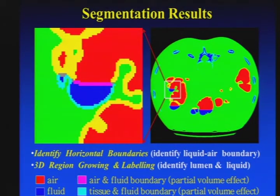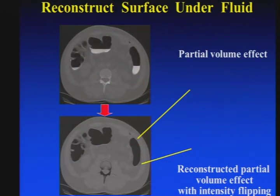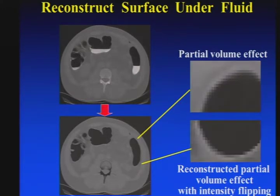The way we do it, we do region growing and labeling, and you get this kind of labels, air and fluid. And you get also the boundaries between fluid and air, between fluid and the muscle, which are important to us. Of course, you get other boundaries and other groups. In order to reconstruct this partial volume effect, we remove that liquid and we go through a process we call intensity flipping, which is basically, instead of gradient from white to gray, we go from black to gray, which is very easy to do.